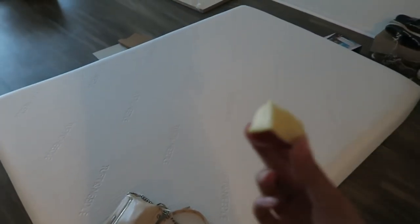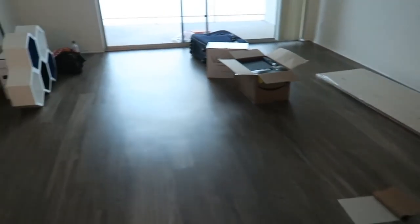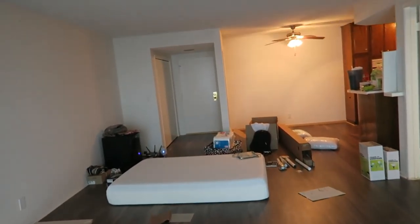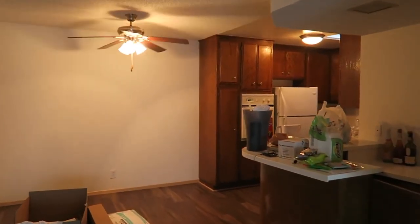So we're back at Kelvin's apartment. Sorry, I'm munching on an apple. And this is the mattress shipped here. You can see it looks a lot brighter in the daytime. It's because you couldn't see it too well when I vlogged yesterday, but that's what it looks like. And I forgot to show you the kitchen and other stuff too, but I can show that later.